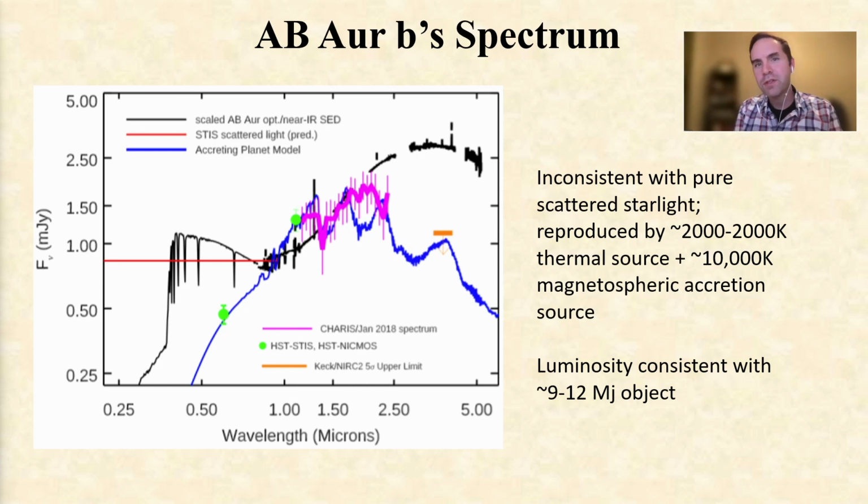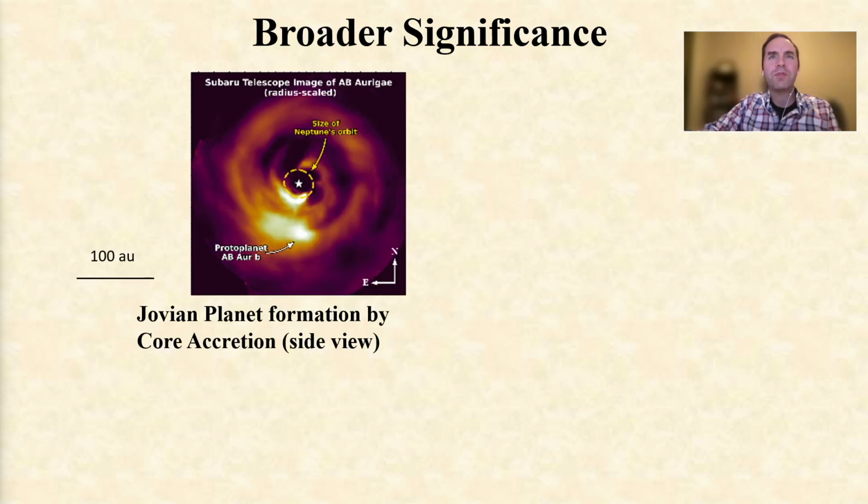So how massive is this object? Well, we compare its luminosity to models for planets that map planets as a function of luminosity, age, and mass, and we think this is most consistent with the light we'd expect from about a 9 to 12 Jupiter mass object. So this is really, really strange. This is about a 9 to 12 Jupiter mass planet orbiting at a distance 20 times the distance from the sun to Jupiter. So how did that object form?